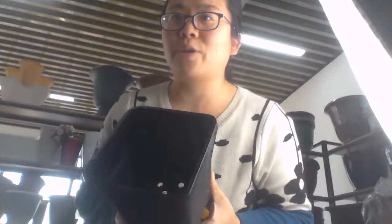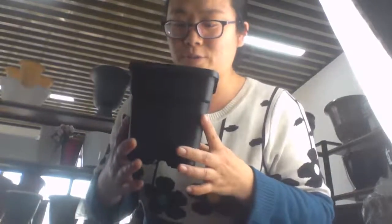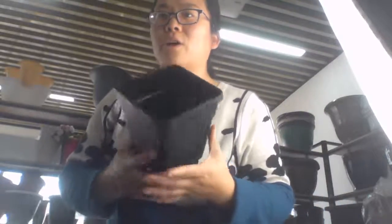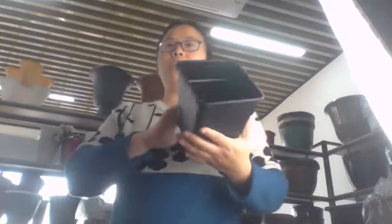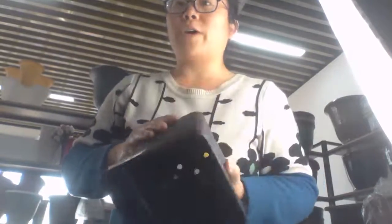Okay, first, let me introduce the first product. This is our gallon pot. This product is very, very popular in Europe and America. As we know, at present, cannabis is lawful in the USA. So recently, this product is so hot. Each week, we export about 5 containers.